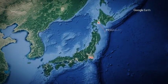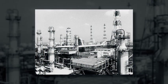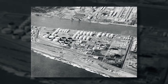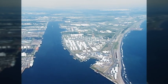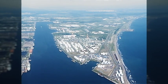The Idemitsu Group has 4 refineries and 3 complexes in Japan and has established one of the most efficient product supply systems in the country. The Hokkaido refinery began operations in 1973 on a site covering 2.1 million square meters. As the only refinery in Hokkaido, it plays a crucial role in contributing to a stable supply of petroleum products in northern Japan.